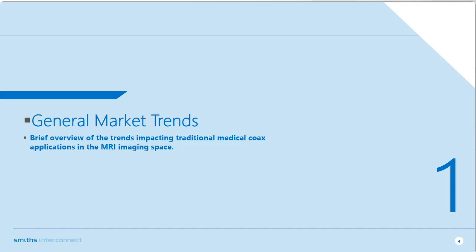So on to the trends. Today we're going to give a brief overview of the trends impacting traditional coax in the medical market, and we're going to be looking at this from an MRI imaging space. But overall, most of these applications will apply to other imaging systems as well.